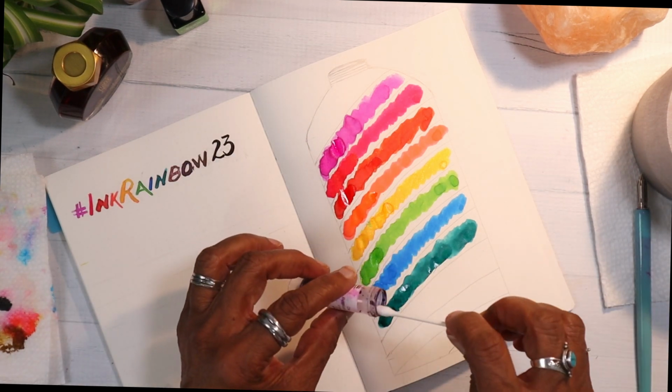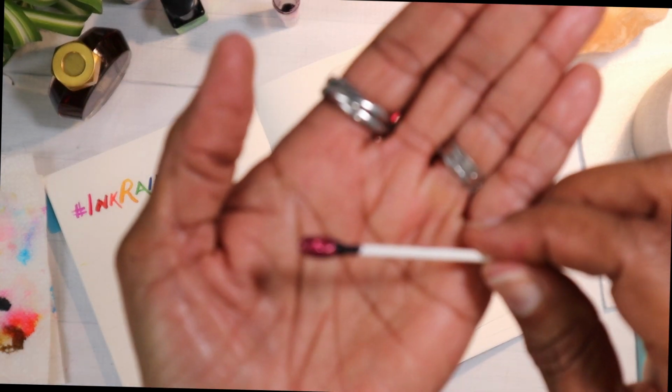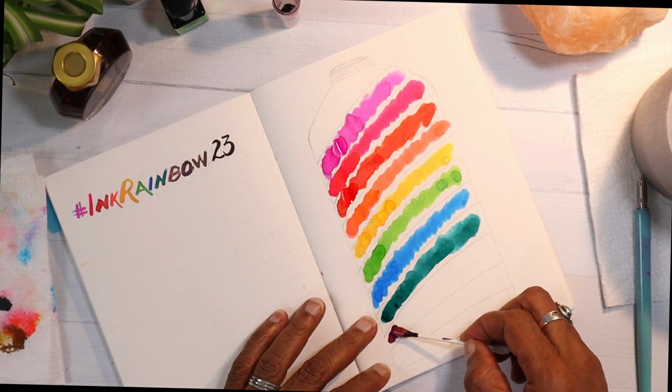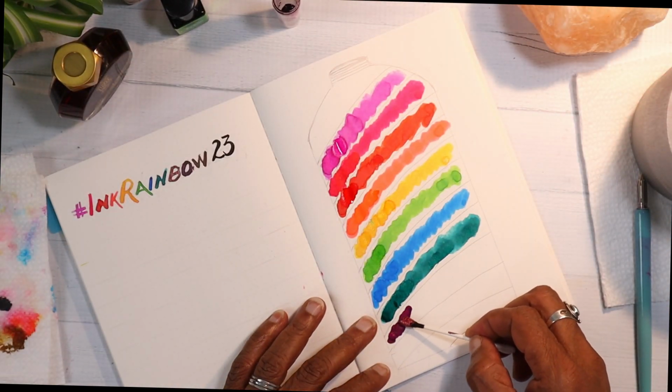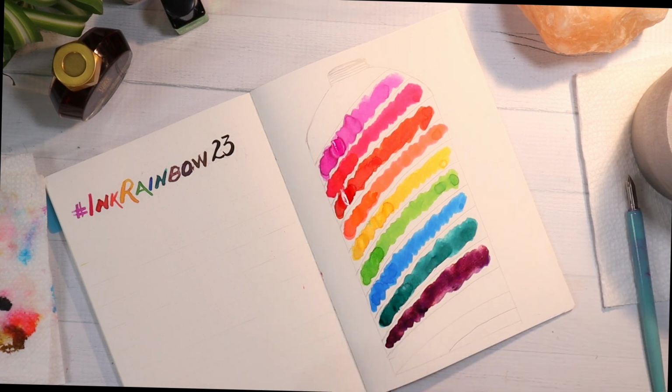beautiful to see. You should see this toothpick. I mean, look at that. Oh, just absolutely in love with this color.